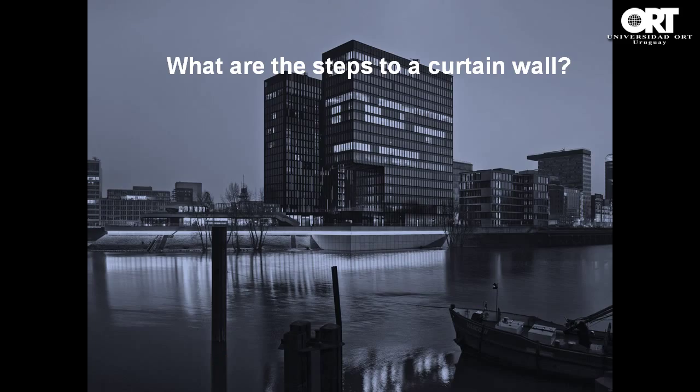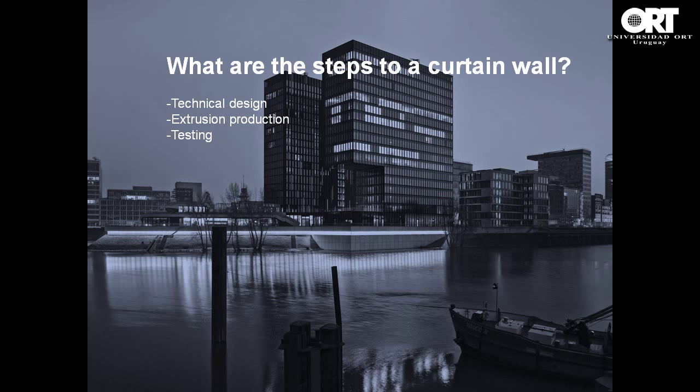Okay. So first of all, what do you have to do to get to a fabrication of a curtain wall? Obviously, the technical design. The production of the extrusions. I have that point here because the bigger the projects are, the freer you are in what you design, because you can custom design all the profiles for your project. The next is the testing process, the surface treatment, fabrication, assembly, transport, and installation.